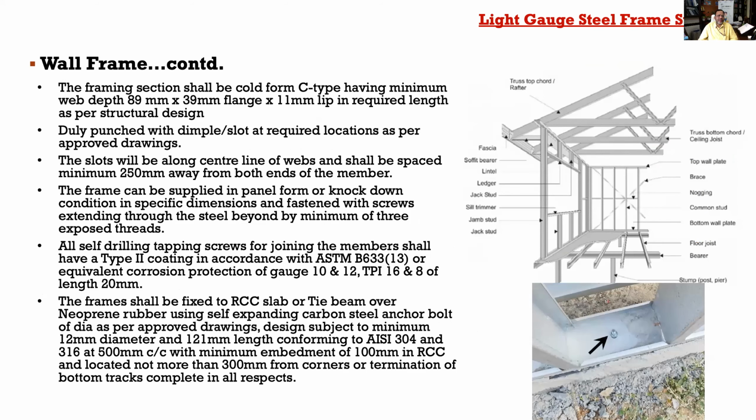Just to continue our wall framing, let me tell you about the C-section. The C-section has a web depth of 89 mm by 39 mm, and there is a lip of 11 mm. So what you see here, 89 mm is the height, and the width of this is 39 mm, and they are punched with dimples and slots through which they can be connected. These slots are normally given in the web so that you can connect them easily.